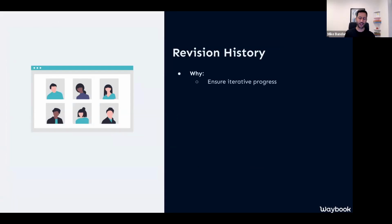So essentially, the reason why revision history is quite a core part of Waybook is we believe that once we've documented our knowledge, our systems, and our processes, it frees up so much headspace for us to be able to operate and work on the business rather than in the business. And it gives us the ability to iterate and change our knowledge and processes as we go. But sometimes we don't always change things in the right direction. So we never really want to lose the past.